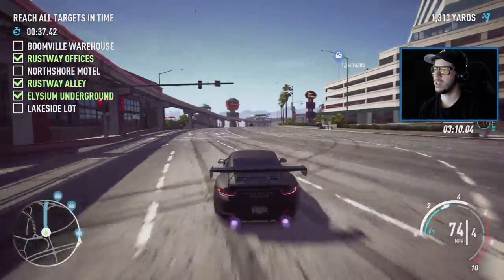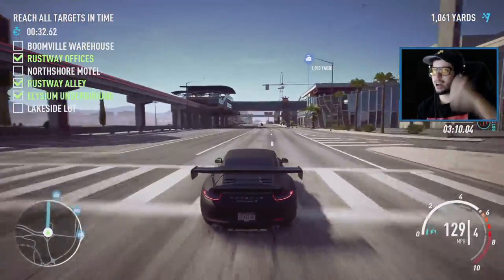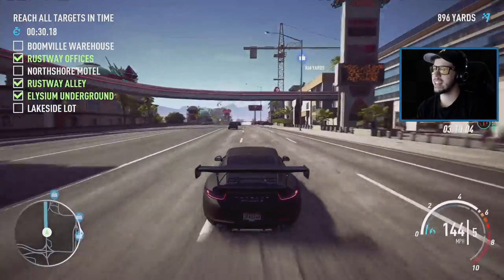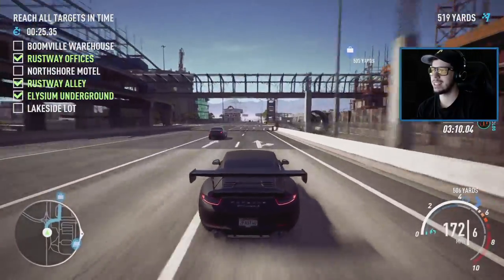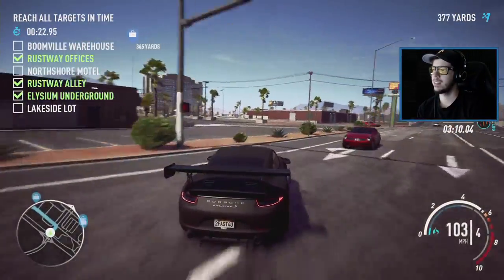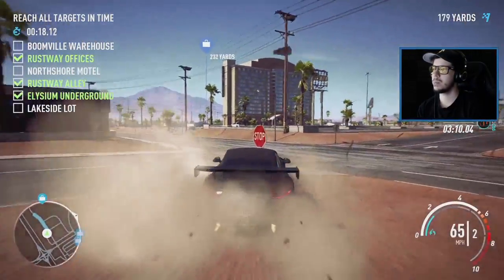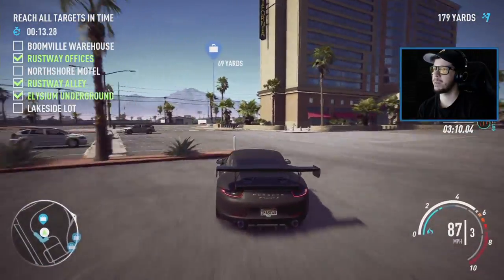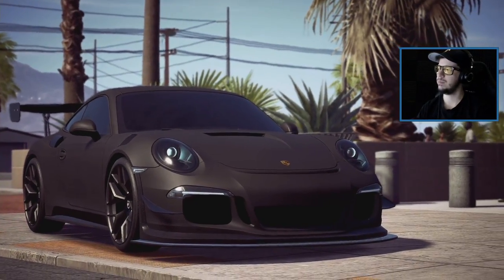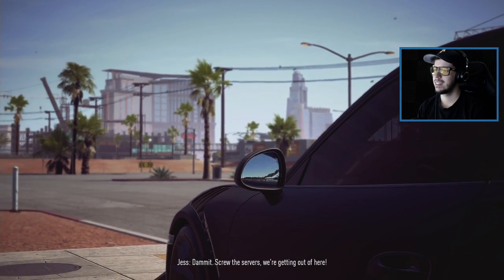Oh boy. Drifty, drifty. All the way. 1,000 yards and change to go. 30 seconds to get there. She's got what it takes. Oh, fudge. Oh, I almost screwed that up. There we go. We're good. Okay. We're parked on the curb. Damn it. Screw those servers.